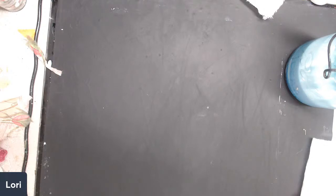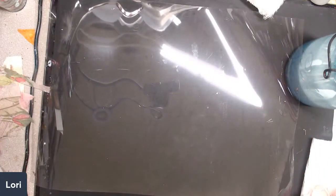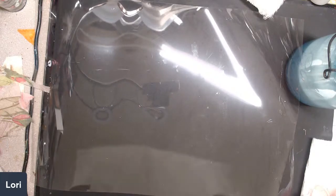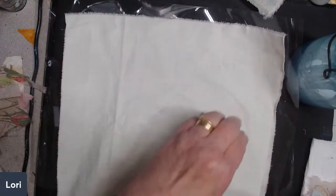Now, where did I put my fabric? So I have a couple more pieces of my transparency cut, so I can just put that down to protect my surface. And another piece of my, I'm going with the plain, at least for now. And we're going to start all over again.